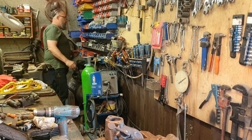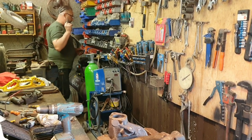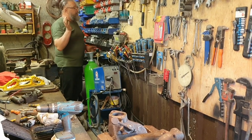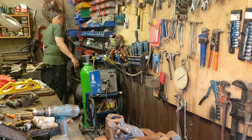Right, so I managed to drill that one out nicely, got the thread showing, so now I've just got to find some studs. I did have some, honest, but where, I can't remember. Here somewhere.